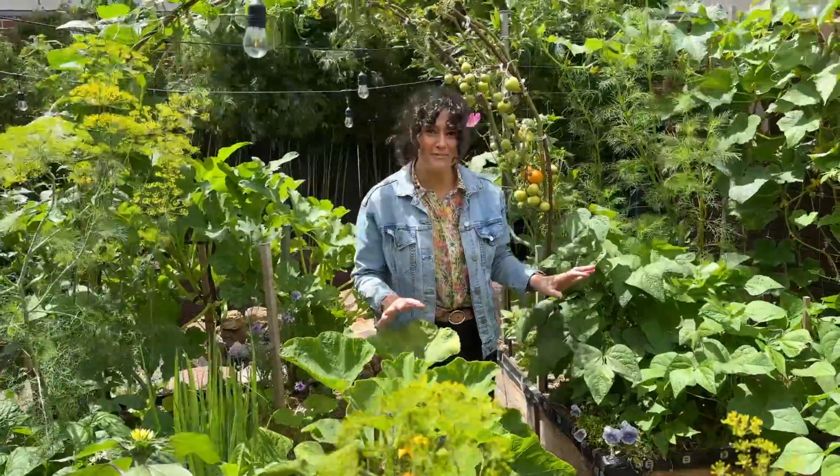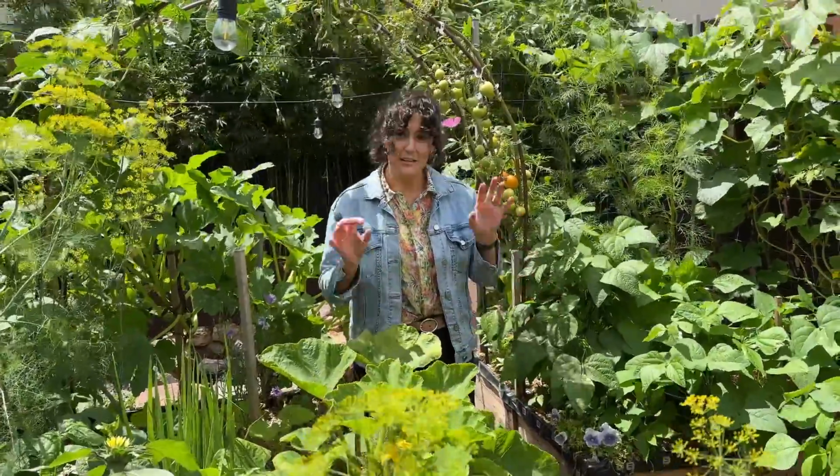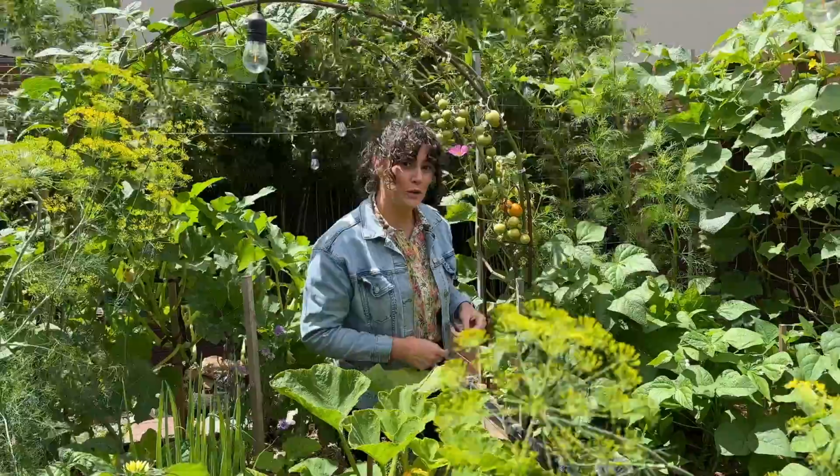These are the biggest veggie beds in Breanna's garden and they are crammed with plants. There's a few really clever tips in here to give you some ideas on how to grow veggies in small spaces. Let's have a look at them.